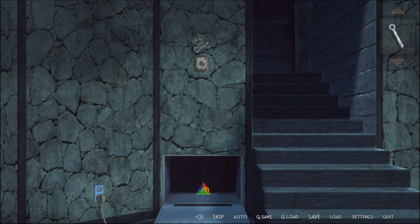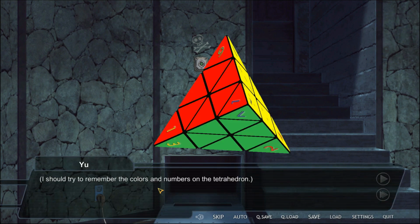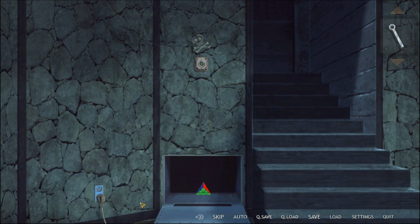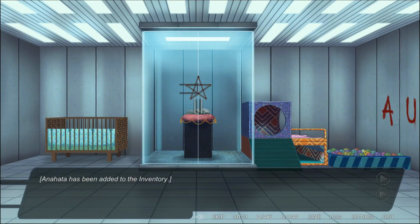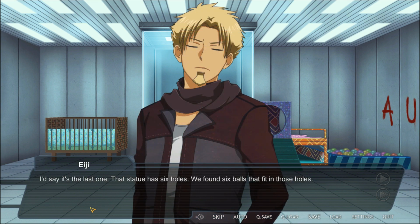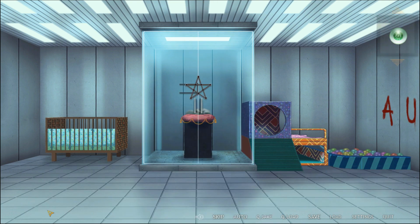Oh, don't tell me I glitched through this thing. Okay, so I was supposed to use the training wheel to get that to get the other thing. And this thing's just a beautiful disaster. Oh boy. Okay, the missing ball was indeed in the pit, it looks like. This is the sixth one. How many of these crystal bars are there? I don't give a damn. It's the last one. Six holes, something or another.